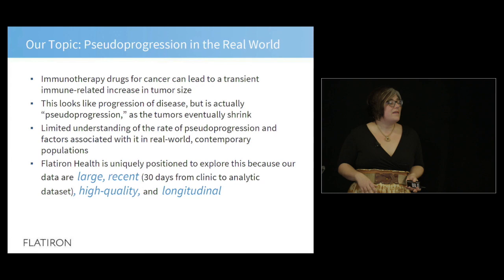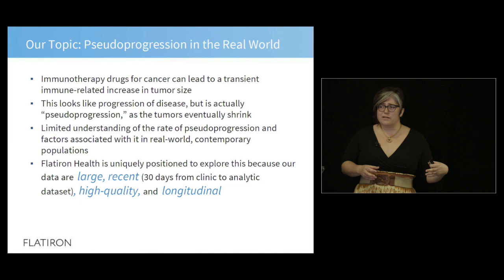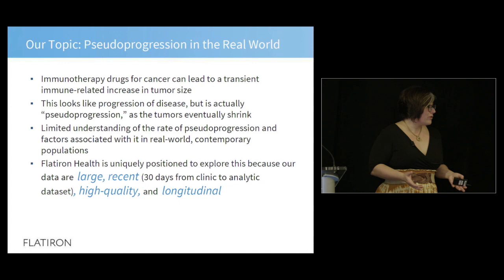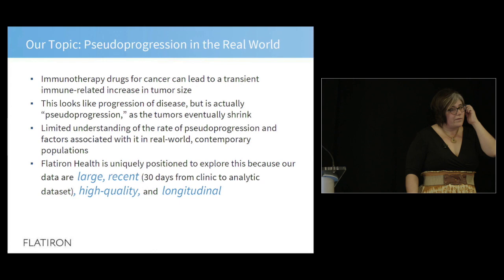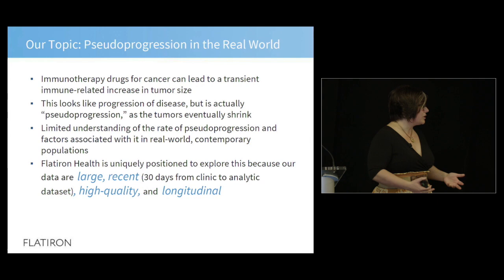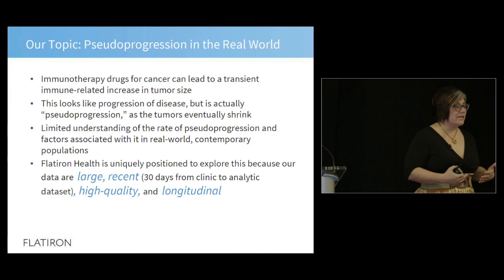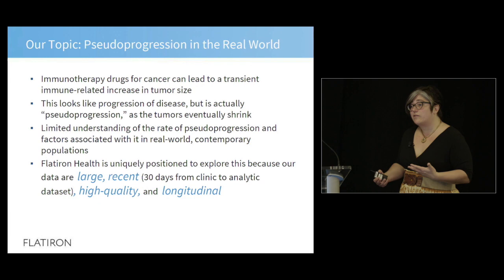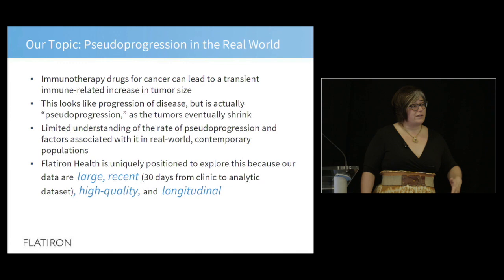Although people have studied this in clinical trials, there's actually really limited data and understanding about this in real world settings, which are much less controlled than in a clinical trial population, as well as the rate of pseudoprogression, as well as the factors associated with it. And this was a really great project for us to work on that we were uniquely positioned to tackle because our data are relatively large for this kind of a population, and so we could see this pretty rare event. They're also recent, so it only takes 30 days to get from a patient being seen in the clinic into a processed analytic data set that we have, so we could see really contemporary patterns. Also that high quality that I mentioned, all the processing and quality improvement that we put into it, and then the longitudinal nature that allowed us to see these changes over time.